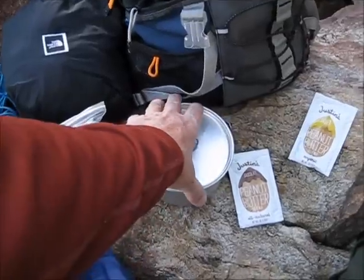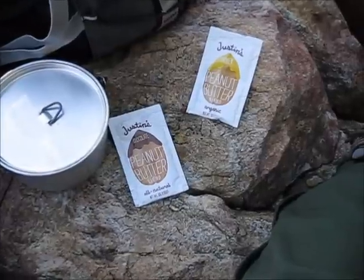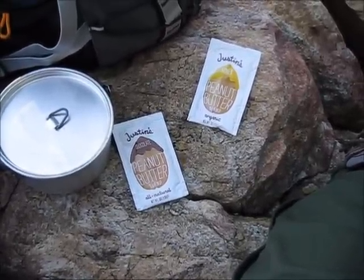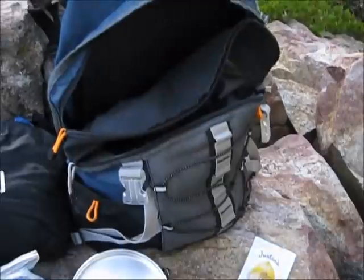And then, you know, a couple of heavy creams in there too. I brought the pot. Wasn't sure I was going to use it. It's pretty light. I got my crackers, and I don't really go anywhere without some Justin's nut butter. So I've got some honey peanut butter and chocolate. All of that was in the main compartment of the pack here.